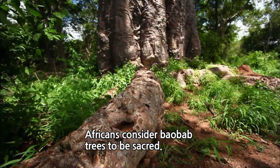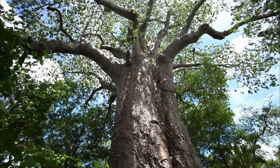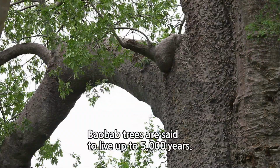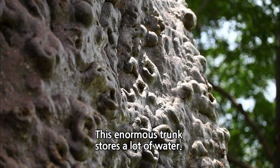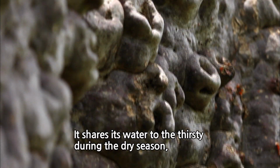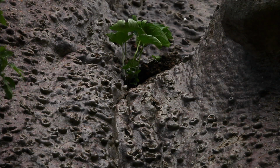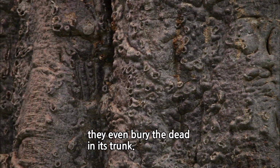Africans consider baobab trees to be sacred. The huge tree reveals itself. Baobab trees are said to live up to 5,000 years. This enormous trunk stores a lot of water. It shares its water with the thirsty during the dry season, and it is thus also referred to as the tree of life. In some parts of Africa, they even bury the dead in its trunk.